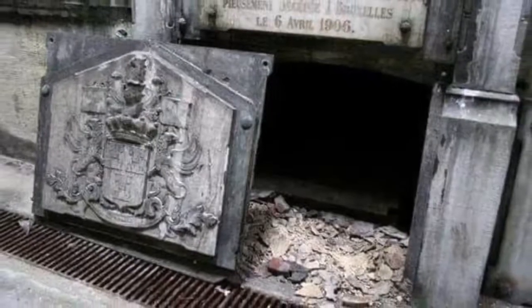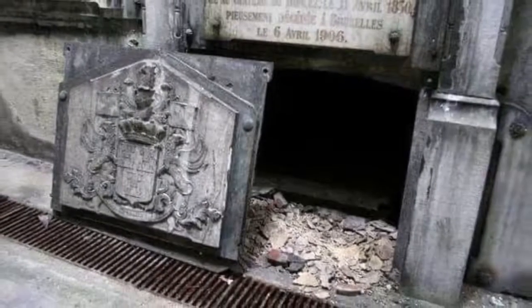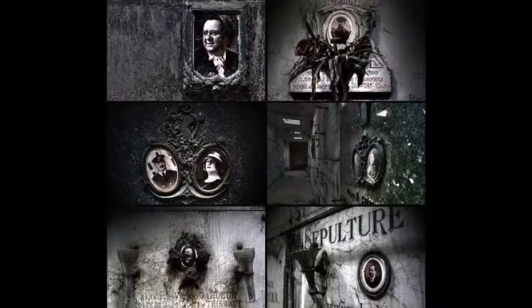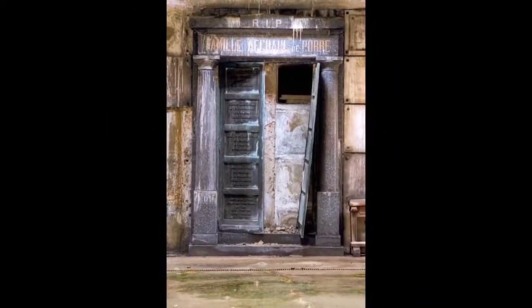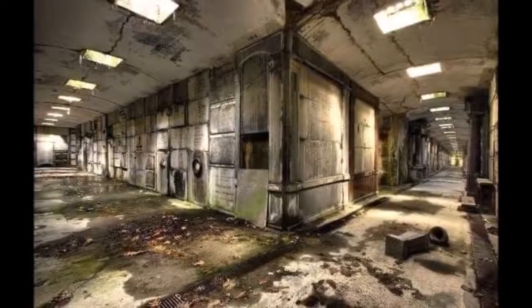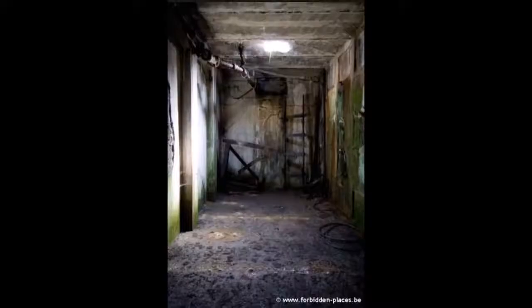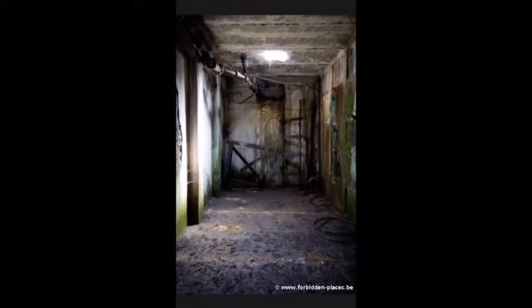Beneath Laeken Cemetery lies an extensive crypt whose funerary galleries stretch out in eerie silence. While never entirely abandoned, the crypt has certainly suffered its share of decay over the years, often resulting in some messy and highly malodorous situations.